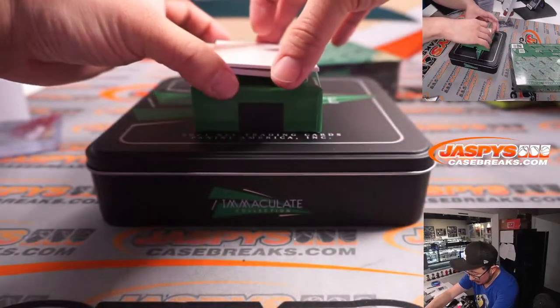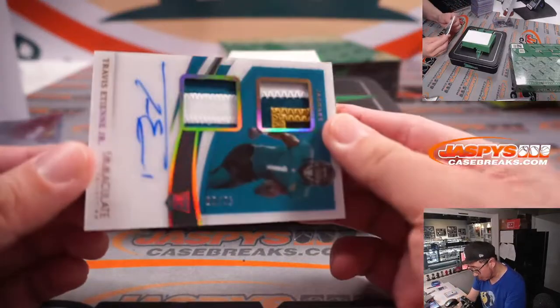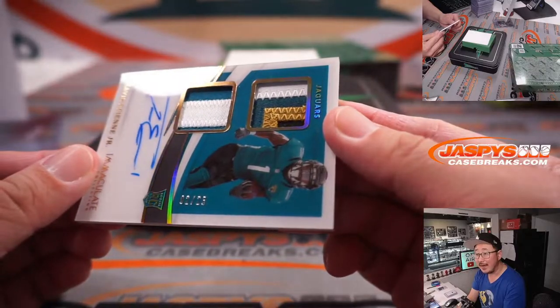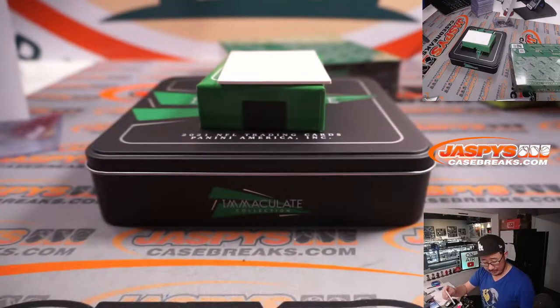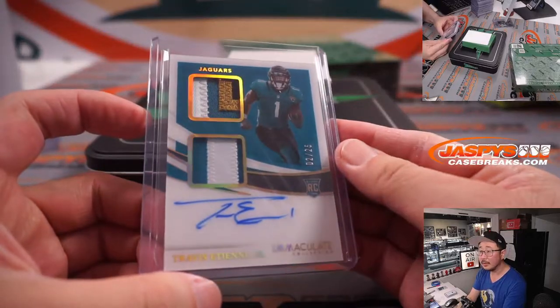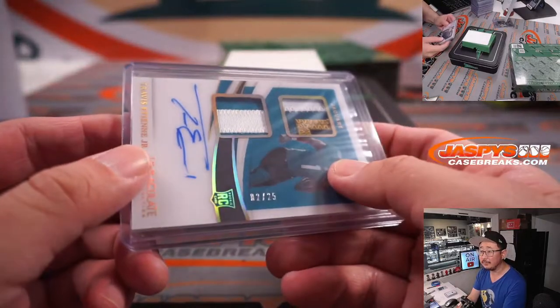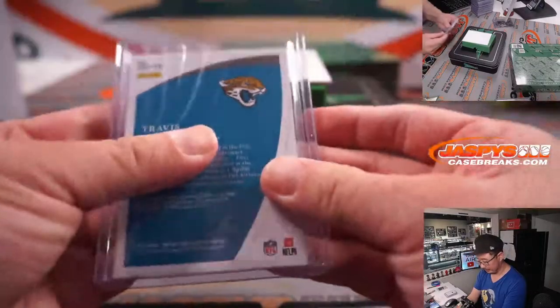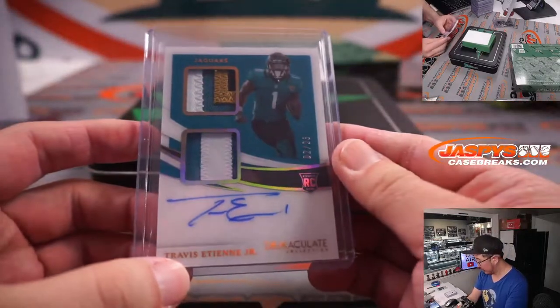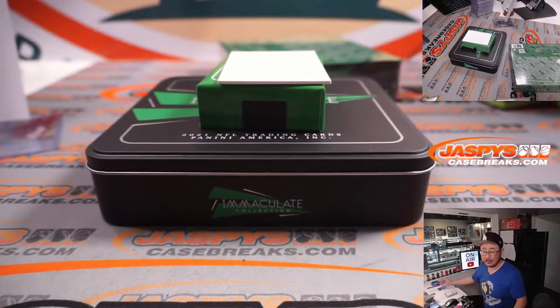And the last one in this box is the Travis Etienne, and it's numbered 2 out of 25. It's going to be an interesting player to see next year. Hopefully he comes back healthy and strong. Nice patch. Nice autograph. Jacksonville 2 is going to be for Terry. There you go, Terry.